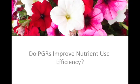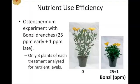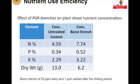So then the other question we have is, do PGRs improve nutrient use efficiency? Now, we did a side study and we compared the nutrient levels in an untreated plant versus some plants that had a Bonsai drench. The drench rate was a little high, and we would have used a slightly lower one, but we have some values. When you look at nutrient levels for nitrogen, phosphorus, and potassium, the second column is the untreated control. You can see the values compared to if the Bonsai drench was used.